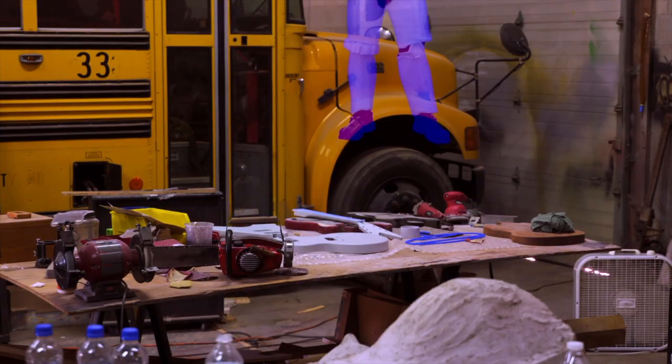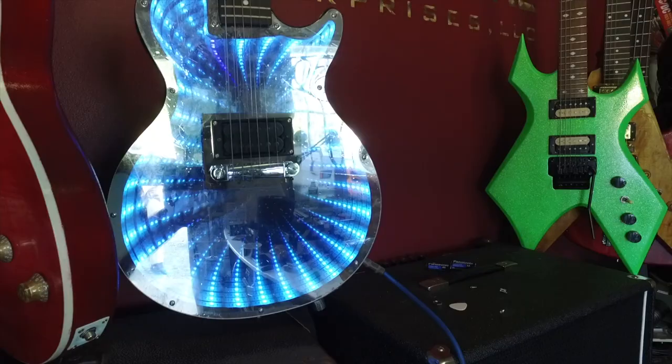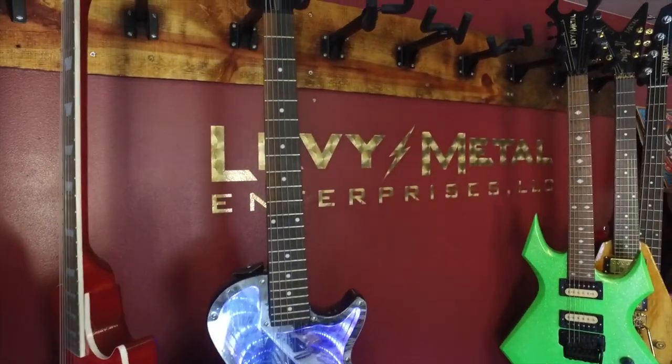Next up, we have Trevor. And your favorite thing to work on when you're in the shop? Definitely my favorite thing is working on these guitars. Favorite character? Vader.